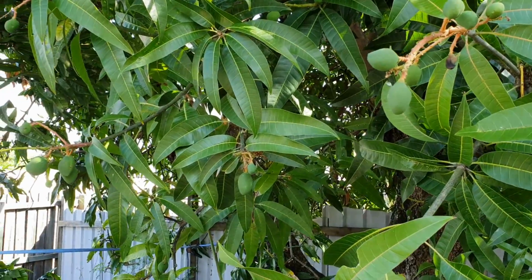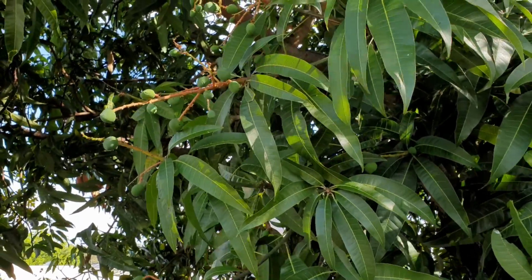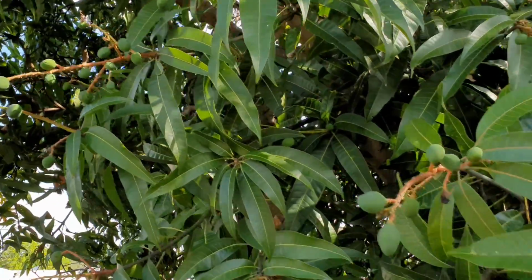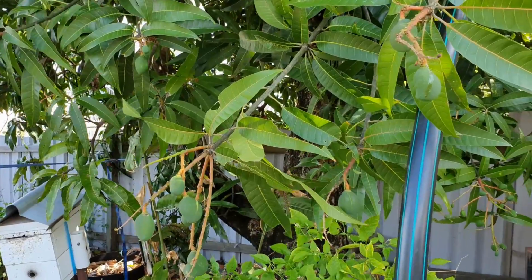G'day folks, thought I'd do a quick little garden update for you all, things I haven't done one for a while. Let's start off with the mango. Looks like we're going to get a very nice crop off this lady this year.